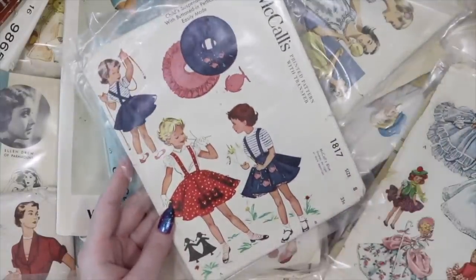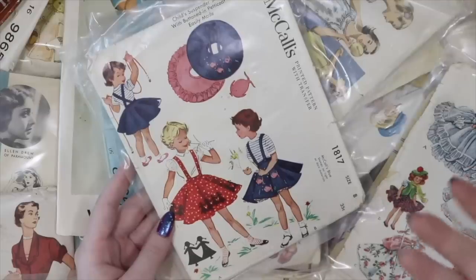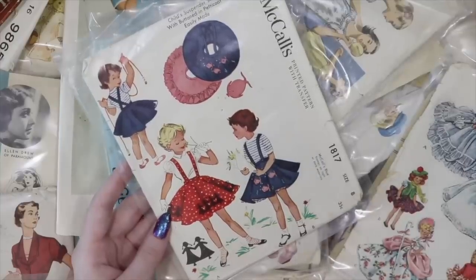I was saying in my group chat the other day that some of these kids' patterns are so cute they make me want to have children. And I realize that's a terrible idea and I'm not going to do it, but that is just the level of adorableness that they make me question my future life choices.